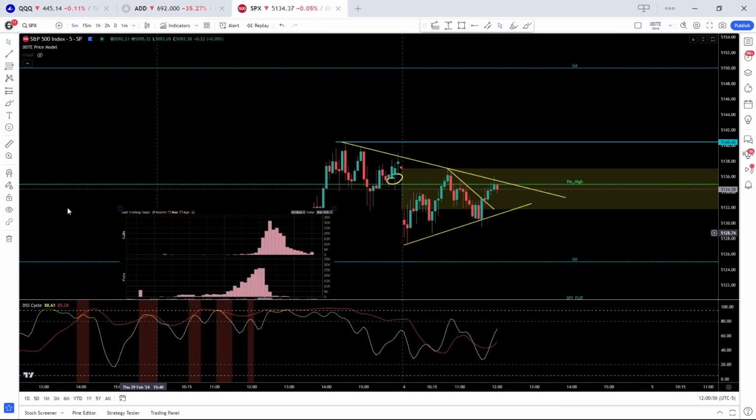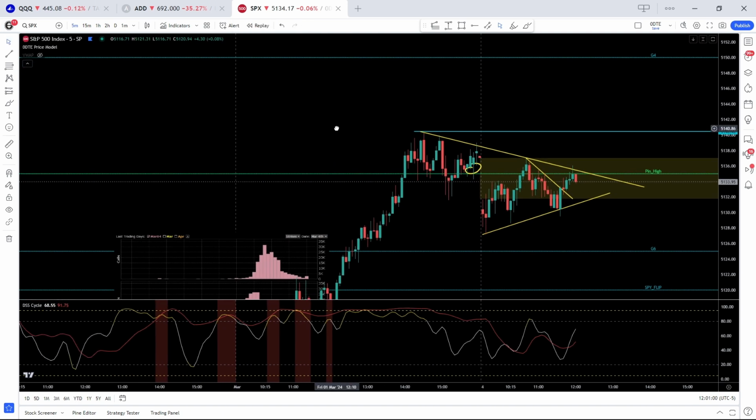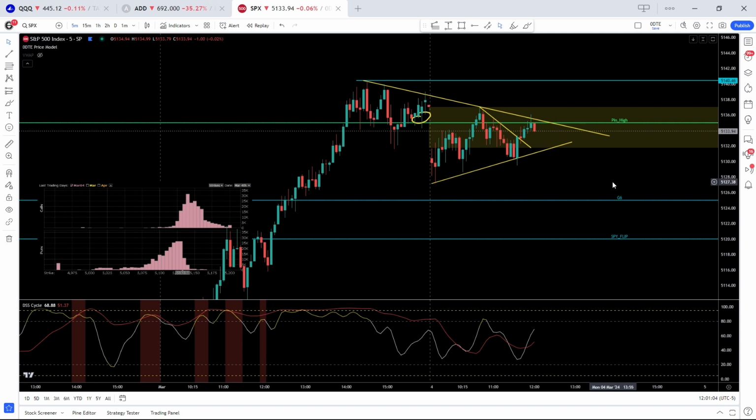As far as the downside goes, well, being in positive gamma, trading above the flip, the dips are getting bought, and the market should remain supported as long as we hold above 51.20. That is our flip. A break below could open the door to some more volatility, not only in terms of realized, but also implied volatility. Generally, we see a spike in implied vol on a break of that flip handle.